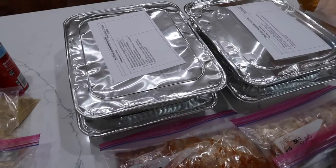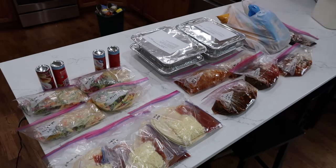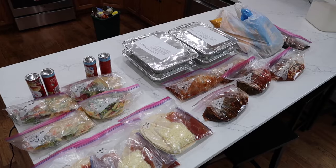And you can do all 30 of these freezer meals for right at $150 out of your own pocket as far as a grocery budget goes. So this is definitely budget friendly.